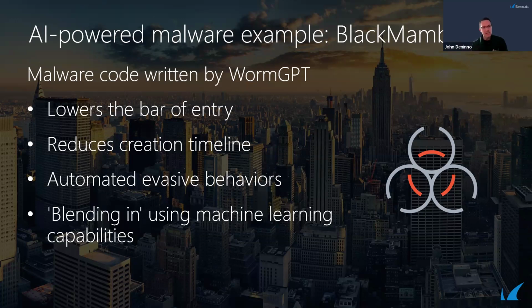Its ability to blend in and use machine learning to mimic normal user behavior further complicates its identification by traditional security tools. Think about traditional signature-based AV and things like zero-day threats. If a new threat were to come out, those signature-based databases would have to be updated. But now this is changing and happening so fast. You have many more of what we call zero-day threats, or threats that are not yet known to the industry, the good guys that are trying to prevent these attacks.